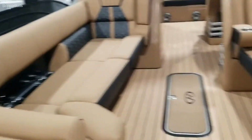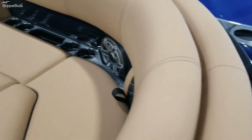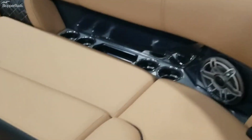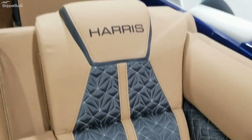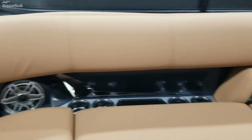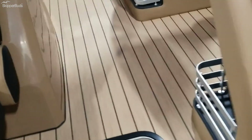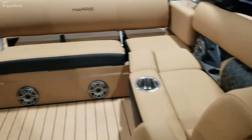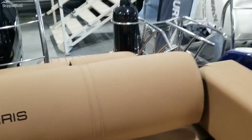Really long benches with armrests, cup holders. Cell phone chargers, speakers, storage under all the seats, very nice quilting in the seats. Beautiful boat. In-floor storage in that center tune. Have a gate over at the side to get in and out. It does have the ottoman with the cooler too.